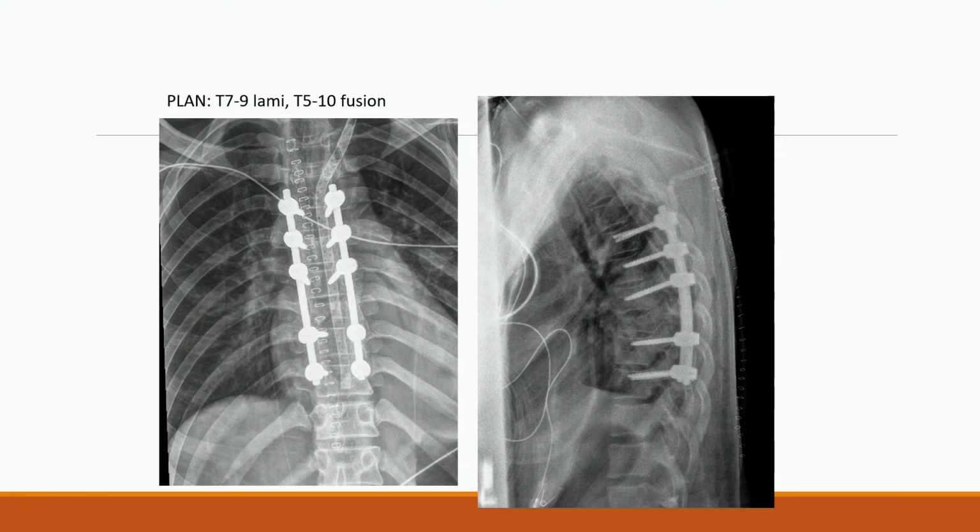It's certainly easy to justify in the thoracic spine as relatively less mobile as it is. So I gave her a longer construct posteriorly and corrected the coronal plane deformity in the process, decompressed the spinal cord.